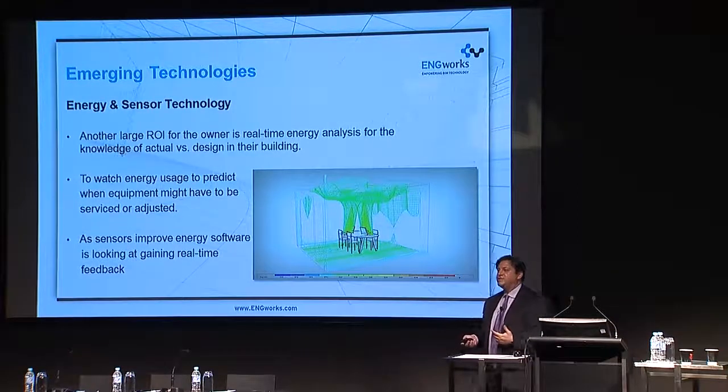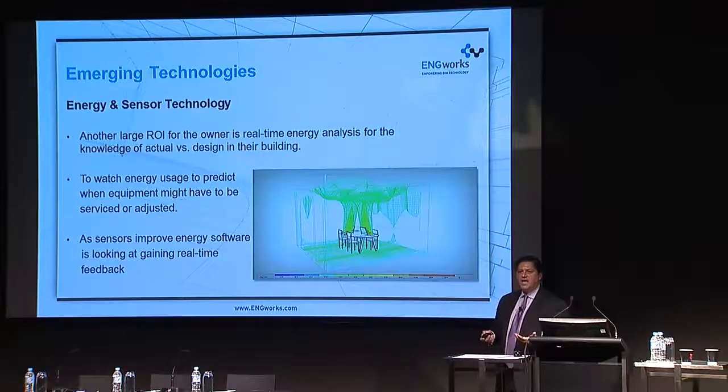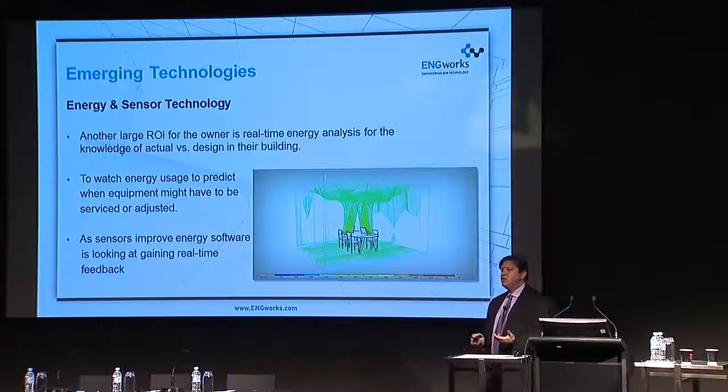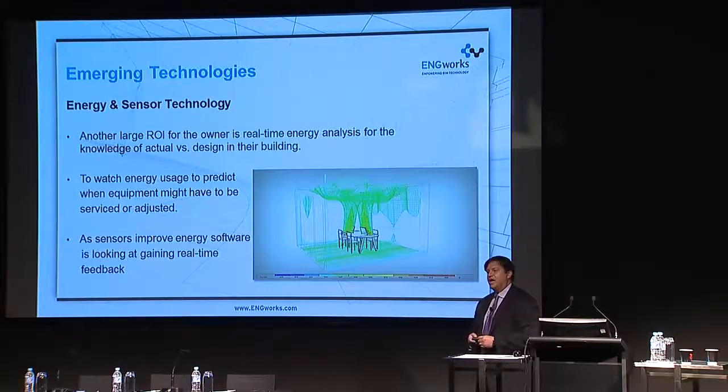The only thing today is the sensors actually cannot take the technology, but as they improve, these are the things people are working on. And again, for the owner, trending after he has a model is a big thing. We build one hospital, we see how it goes, our design, we see what's really going on. And as time goes on, if we learn some stuff, we can do that on the next hospital. So those are some very interesting things.